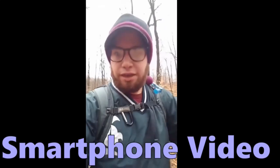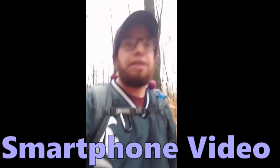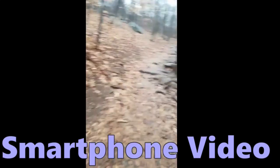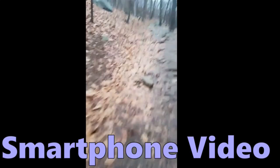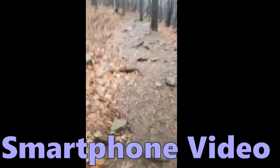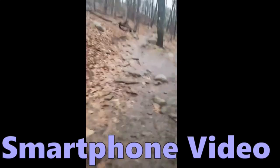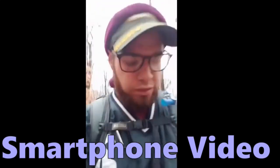So this trail starts out pretty flat and easy, and then it turns into uphill and rocky. There's a lot of steep hills here that we're gonna have to navigate in order to make it to the geocache. Now, I don't know much about this cache. I think it's an ammo box. I don't know.